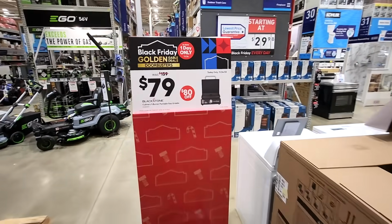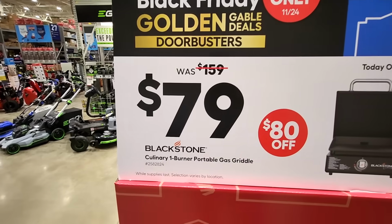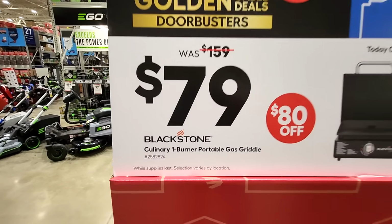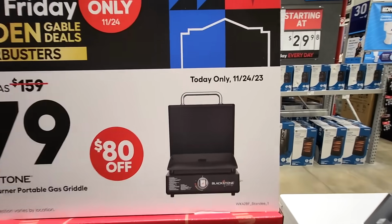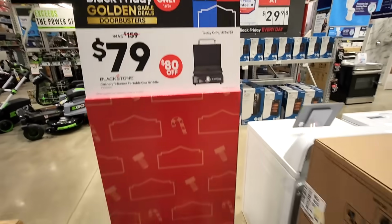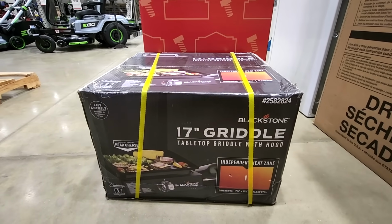So I ended up moving on, and on their main aisles, they had a lot of good deals like this one right here. They got the Blackstone 17-inch one burner portable gas griddle for $79. This was $159. This is today only, 11/24. So hopefully you guys will be able to see this at your stores whenever you get there. But this is a really good deal.